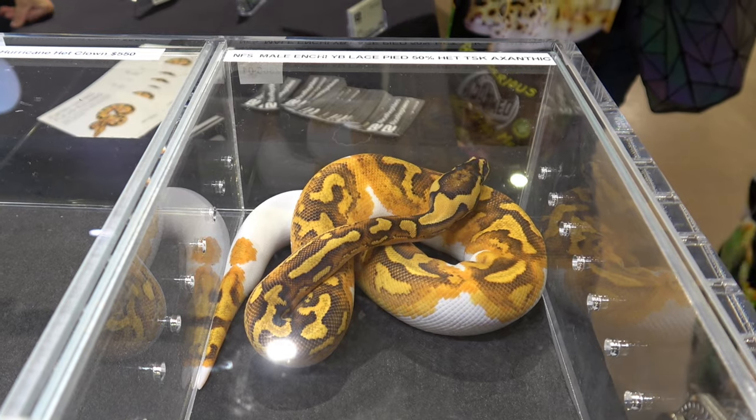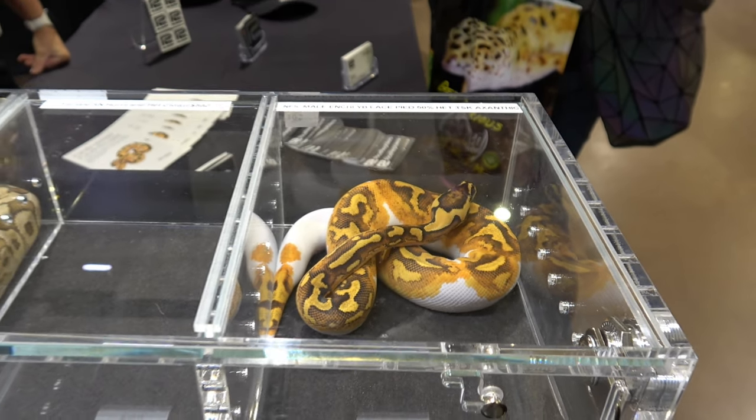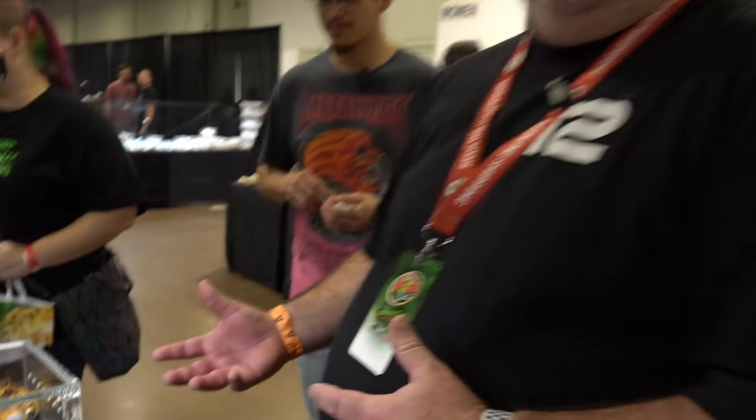It's also 50% het Axanthic. We're going to shed test for that. But it's a whole back male. If we make something better, we'll release that one, but right now it's the best that we've made in the project. But we've got really nice stuff coming out soon.